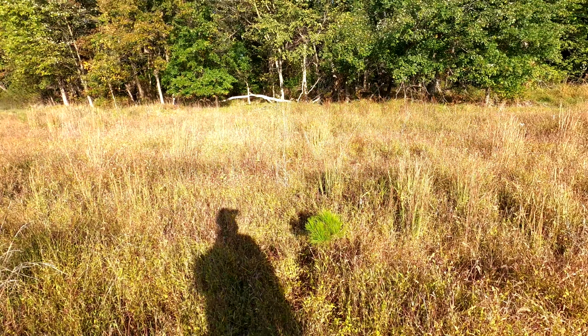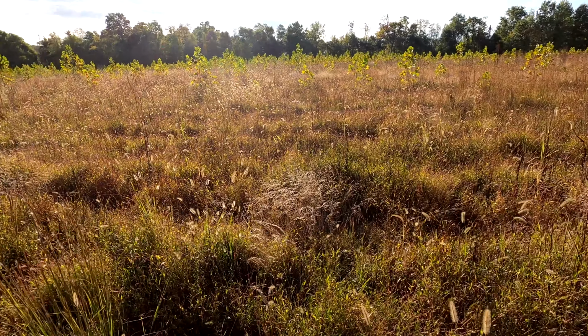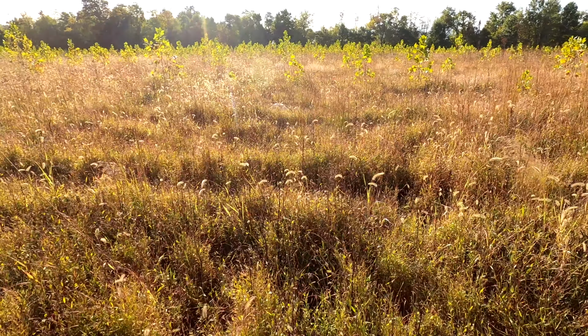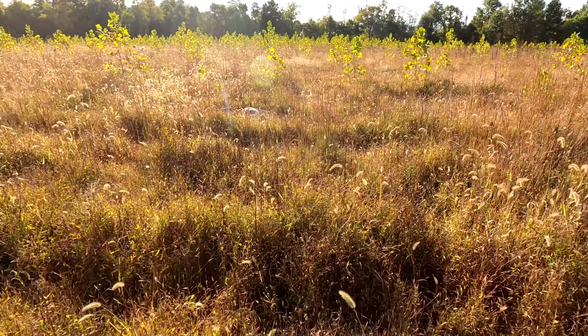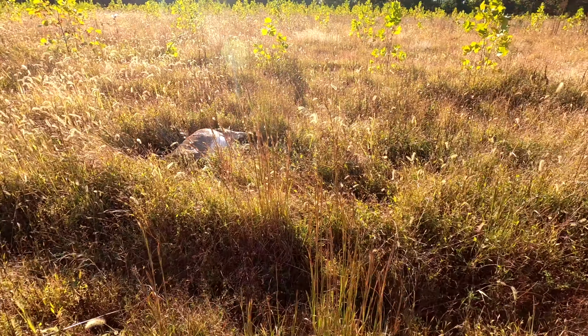Well, there's the field edge. Looked up, there she is right here. I don't know how far she made, probably 50, 60 yards. Piled up right here. Awesome. First deer of the season.